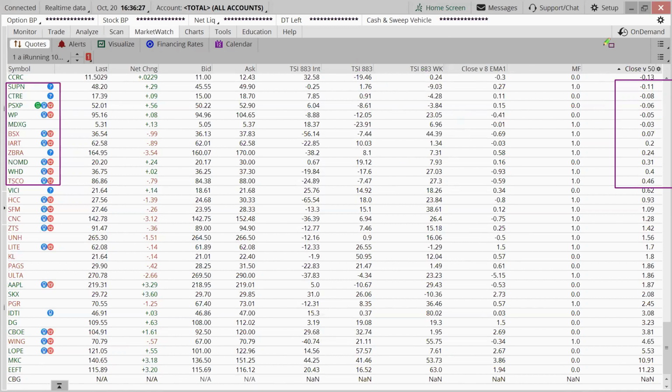Now, if you want to do this in a smaller list, you can do that also. You can take the IBD 50 list, the fundamentally strong list, which is the IBD 50 sorted by fundamentals. Do the same sort, and this pops up. So let's run over and take a look at what the charts of these stocks actually look like.